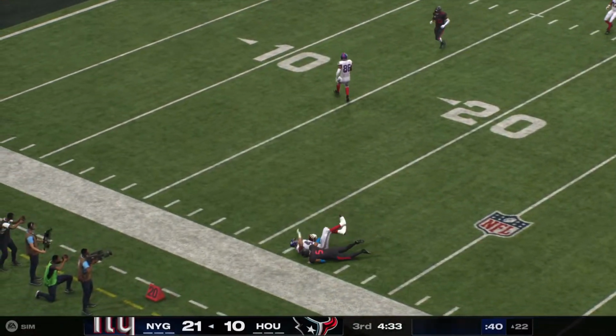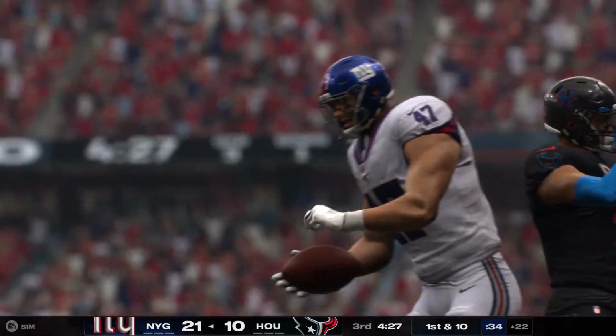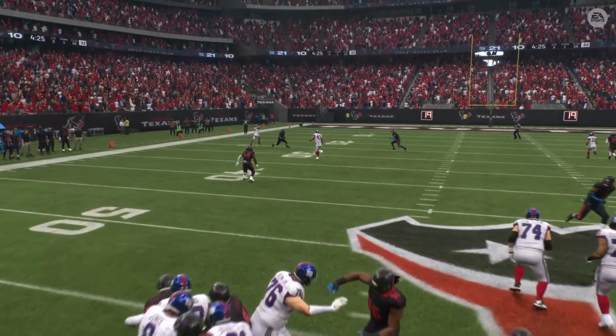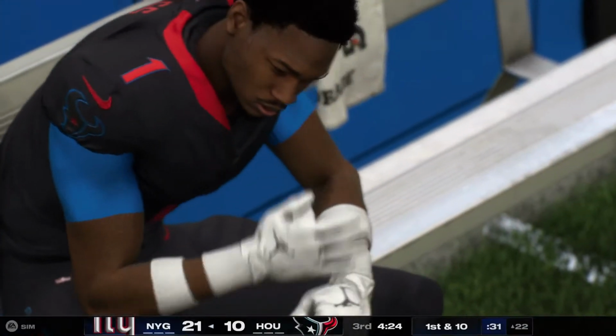Connects with Johnson. And they've got him down near the red zone at the 22. That one goes for 31 yards and a first down when all is said and done. I think my favorite part was the magic he worked after the catch. The way he took the completion and made so much more out of it by adding all the extra yardage.